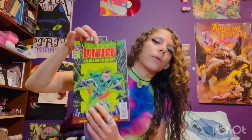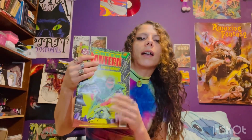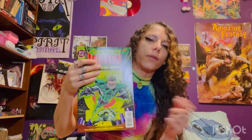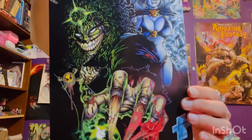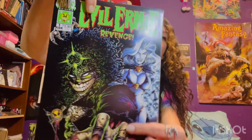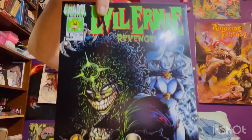And it's funny, this one was so hard to find, the first one of my collection that I actually got. And then the shop that I got these from, he has like 5. So I got another one of those. And Evil Ernie Revenge. This one I got another one for the wall because Lady Death glows so perfectly in it. So that one was a cool one.